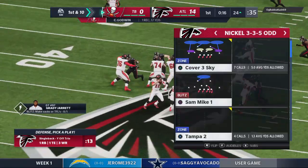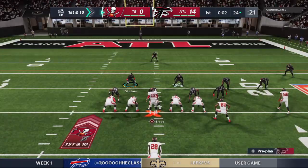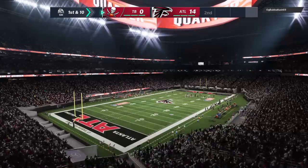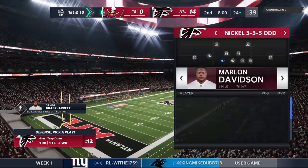I don't care who you put on him. He's going to be a handful on one-on-one throws. Yeah, right now, you're right. They're in man-to-man. Maybe needs some safety help. I would say that'd be a good idea. Double team him somehow. I'm going to have to make someone else beat me rather than let him shred my defense. 14-0 the score. This is the NFL on EA Sports.